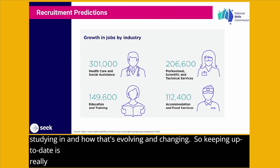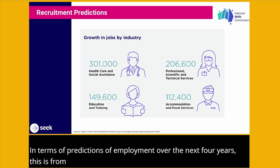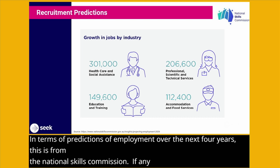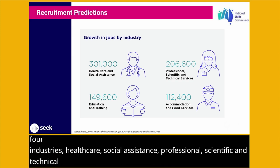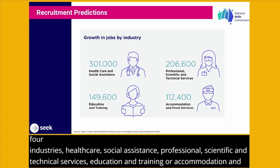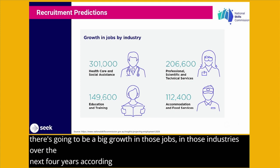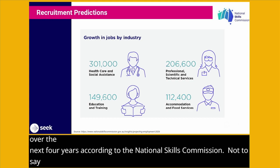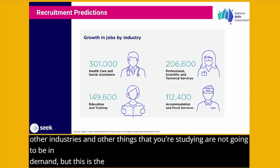In terms of predictions of employment over the next 4 years, this is from the National Skills Commission. If any of you are studying in these 4 industries, healthcare and social assistance, professional, scientific and technical services, education and training, or accommodation and food services, there's going to be a big growth in those jobs, in those industries over the next 4 years, according to the National Skills Commission. Not to say that other industries and other things that you're studying are not going to be in demand, but this is the prediction for the next 4 years. So a little bit of an overview there of what we're seeing in the market.